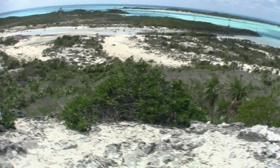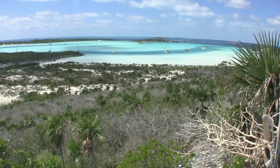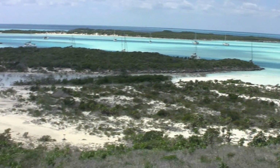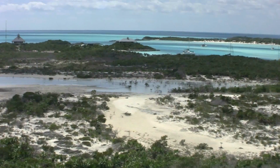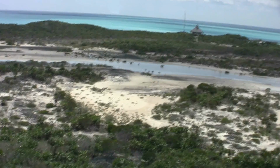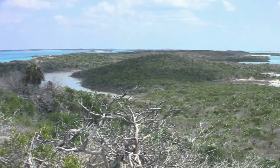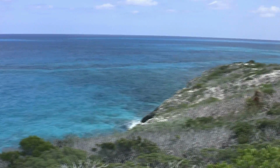And this is a view from up here, Boo Boo Hill. You can see the northern mooring field and how well spread out the boats are. This natural channel curls around like an apostrophe. And the park rangers' headquarters building and their personal building over there, their dormitory. And looking down the length of Warderick Wells Island and out into Exuma Sound.